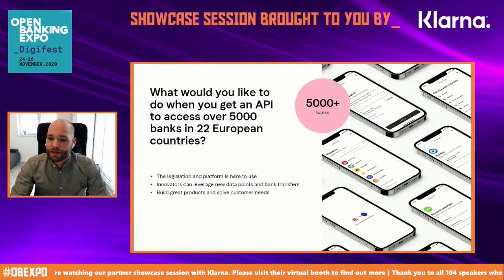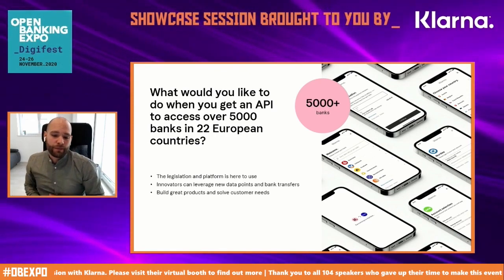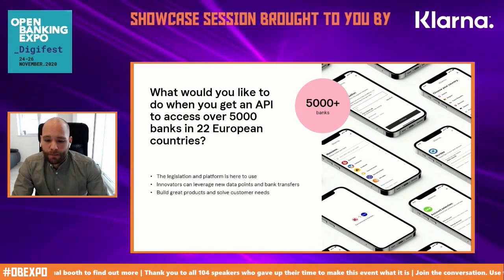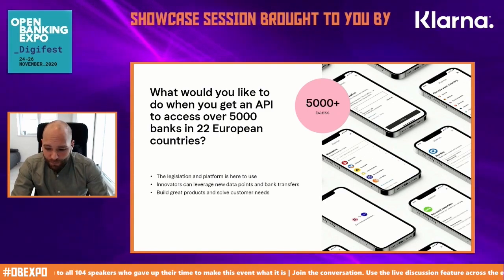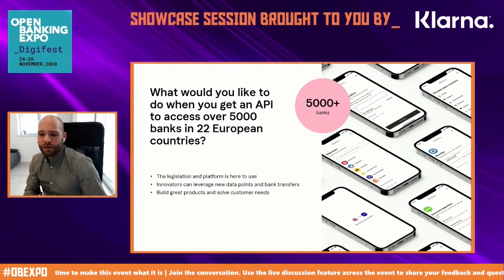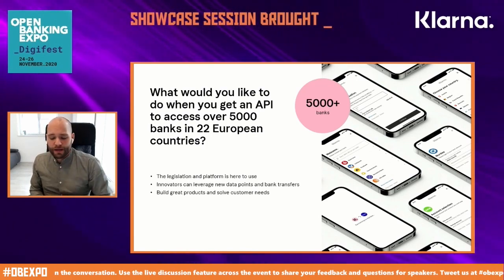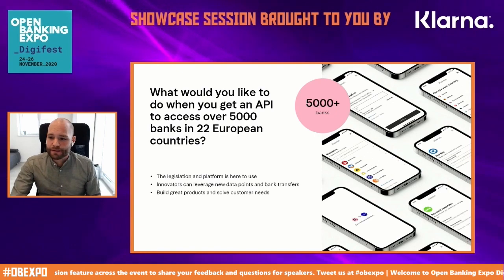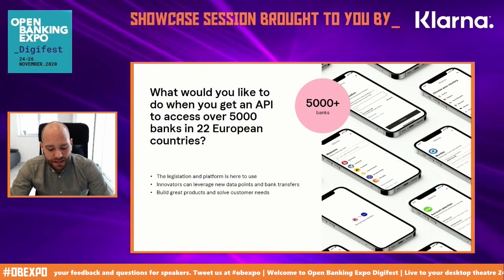And last but not least, a question for you guys. What would you like to do when you have access to a single API that offers over 5,000 banks in 22 European countries? If you look at the situation today, we have the legislation in place. The RTS and the PSD2 are not going anywhere anytime soon. So how can you innovate? How can you make use of this data that is provided? How can you make new products that help you to do bank transfers in different ways? I mean, it's all about building great products and really solving what the customer's needs are.